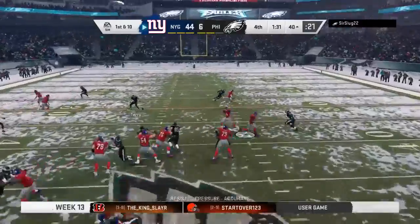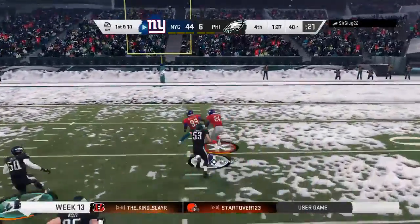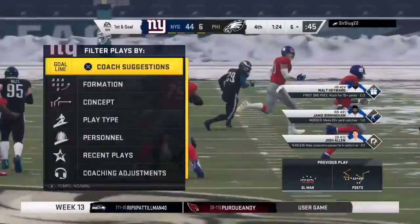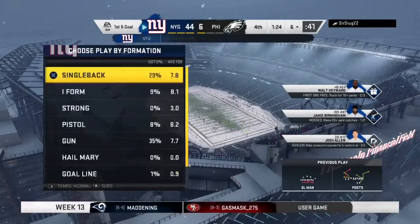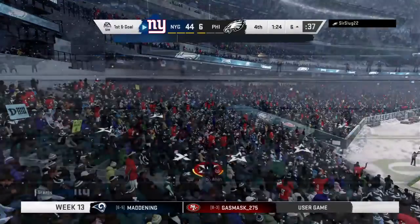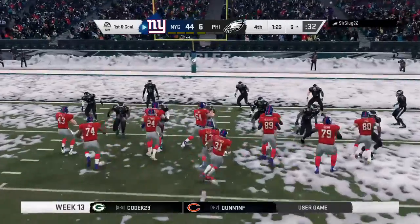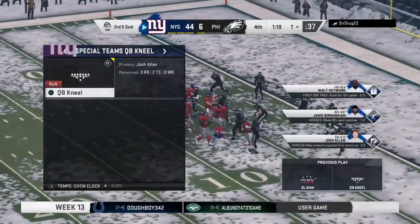So after the INT, it's Allen finding a safety valve here. That's complete. It's a gain of 34. Now the Eagles will use the second of their timeouts, and they'll be disappointed to have to burn one there after giving up the first down. Now a chance to make that big play really hurt. It's first and goal just outside the 5. The D can only stop it one more time as they take the knee.